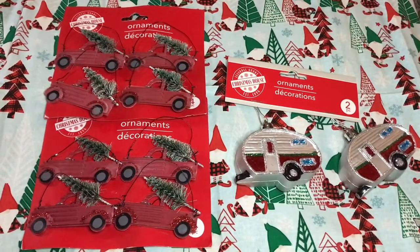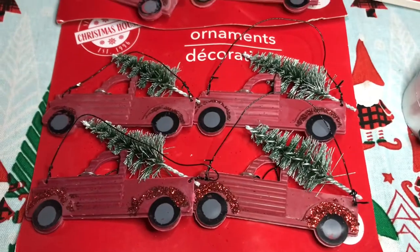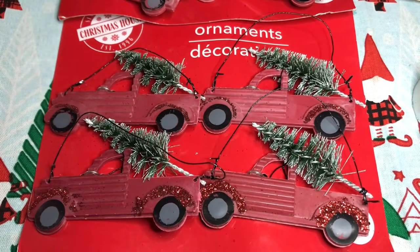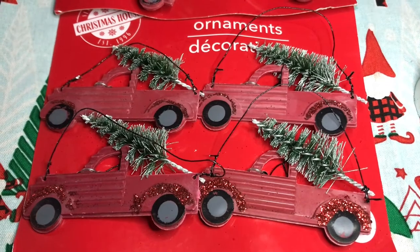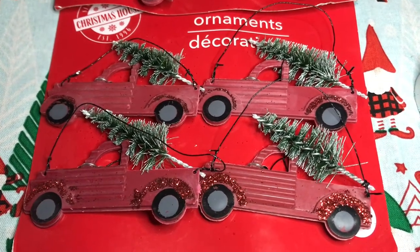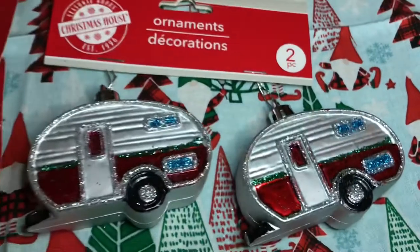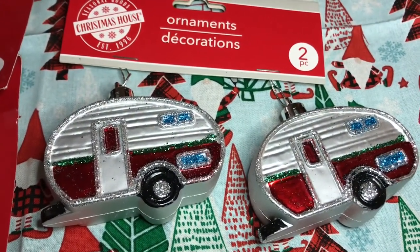This is a very, very small haul. I found these red trucks with the Christmas trees. I think they're so adorable. They're ornaments. You can use them on the tiny Dollar Tree trees, but you can also use them for all kinds of DIYs and wreaths and things like that. So I did get two packages of these. I think they're super cute. And then I also got a two pack of these camper ornaments. I just think they're so pretty and so cute. So I decided to buy both of those.